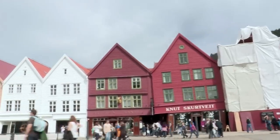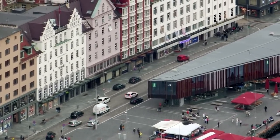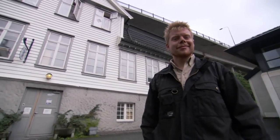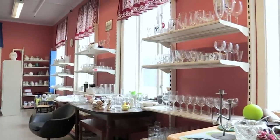Drew and T are on their way to one of the few public salvage yards in the whole country. We're here to see a group called the NMF, the Green Warriors of Norway. They've set up here in Bergen in a very, very old, I think 18th century manor house. And the guy we're meeting today is called Ruben. My name is Ruben Odegaard, and I work at the Eco Market in Bergen. We have doors and building items all people want to buy. We try to help.